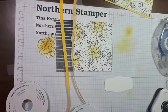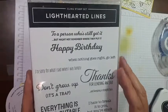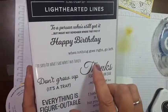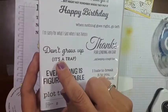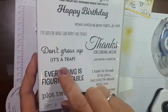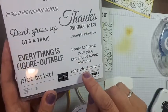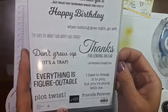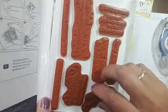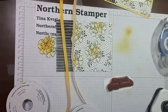And I am going to actually use one of the sayings from Lighthearted Lines. When you look at it, you always think, oh, the sentiment's really nice, but they're actually quite funny. Don't grow up, it's a trap. I hate to break it to you, but you're stuck with me forever. Thanks for lending an ear and keeping a straight face. These are actually kind of funny, so I'm going to use this one. This one fits in. Don't grow up, it's a trap. I firmly believe that.